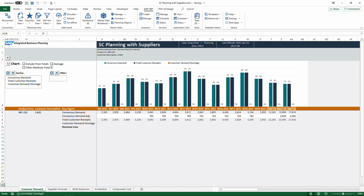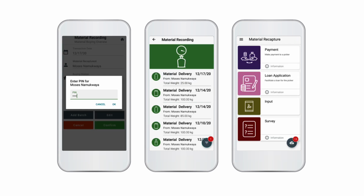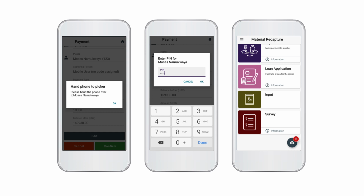The optimizer enables cost-based planning, so the supply chain officer can see that by following this plan, there will be no revenue loss. Next, she traces the origination and sourcing of the plastic to ensure the bottles are sustainably sourced, both in terms of labor and raw materials.